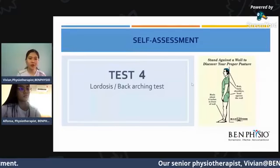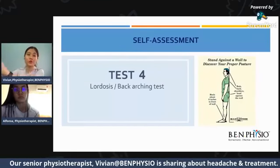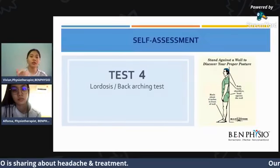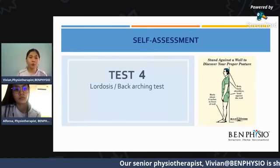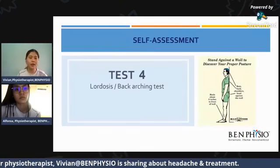Okay, this one is very easy. Sit on a chair, or you can just stand up and go to the wall. Okay, lean on the wall. The feet no need to cross. You can see the picture, right? That's how to lean. When you lean, try to put your hand at your lower back and see how much space you have between your back and the wall.